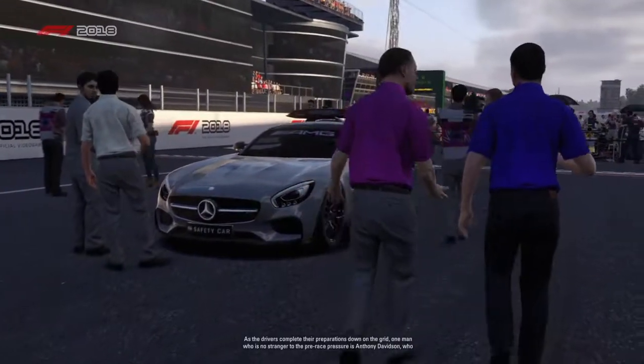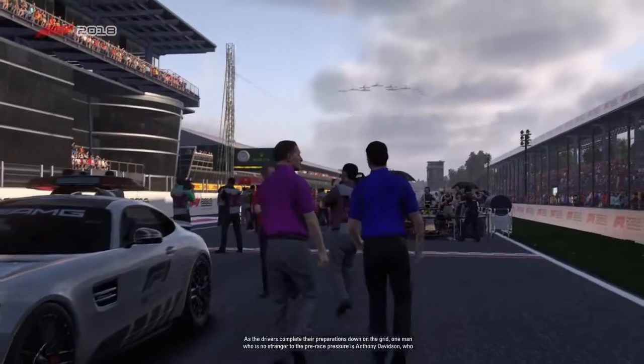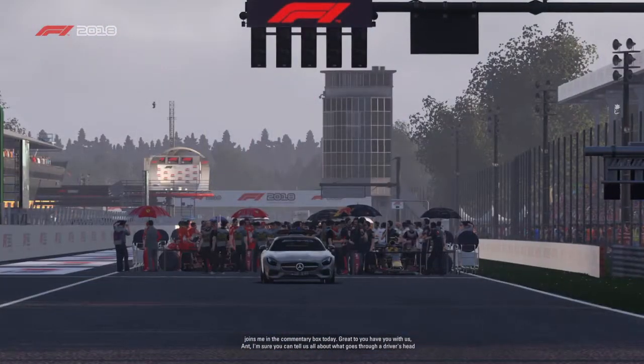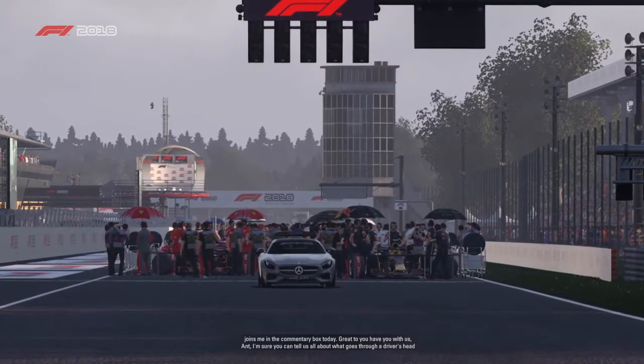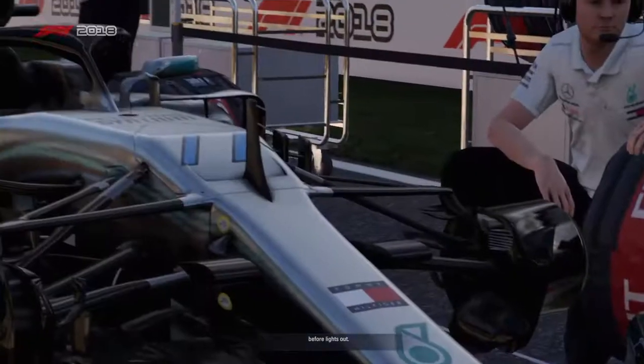As the drivers complete their preparations down below us on the grid, one man who's no stranger to the pre-race pressure is Anthony Davidson. He joins me in the commentary box today. Great to have you with us, Ant. I'm sure you can tell us all about what goes through a driver's head before lights out.